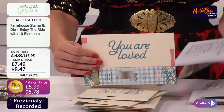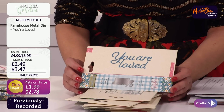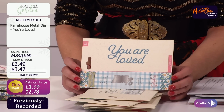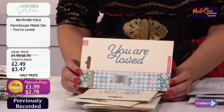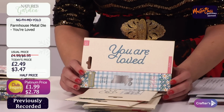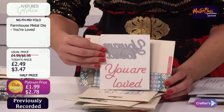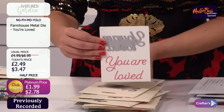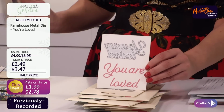Let's get into your sentiment dies now. Now this die is You Are Loved, and I think this one is a beauty because whether it is a get well soon card or a happy 79th birthday card, you've got something here that will make a smile, and this is the type of font that is created with that wonderful piece. It's gorgeous, that, isn't it? And remember, it's going to be excellent every single time.